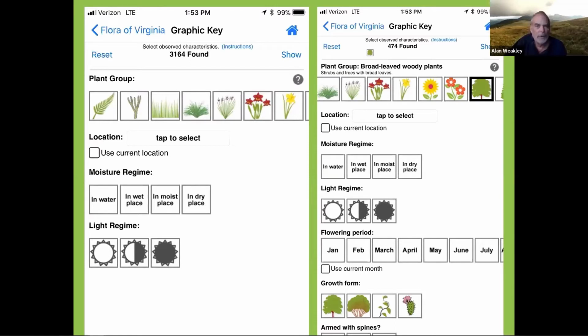So the first choice to make is what plant group? Is it a fern? Is it a flowering plant? Is it a shrub or tree? And once you've made that choice, on the right, you can see that choosing a broad-leaved woody plant reduces the number of plants down to 474. So we're already well on our way to getting to a manageable number of plants. We can then choose additional things about the habitat, about the season of flowering, whether it has spines, etc. And each time we make that choice, the app filters through the 3,164 plants and reduces the number of possibilities further. So ultimately, we get down to a limited number that we need to assess.